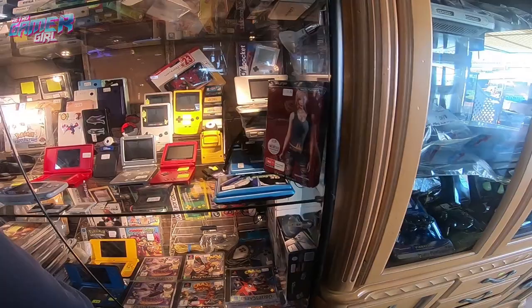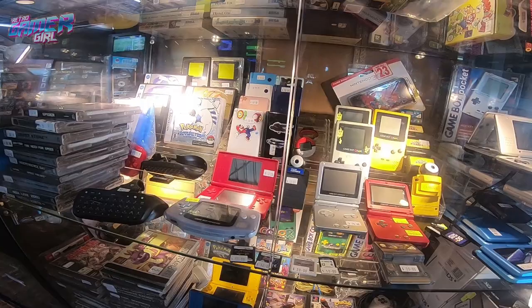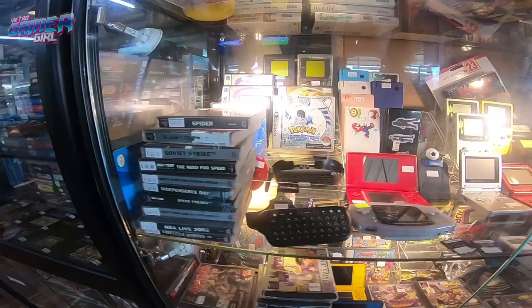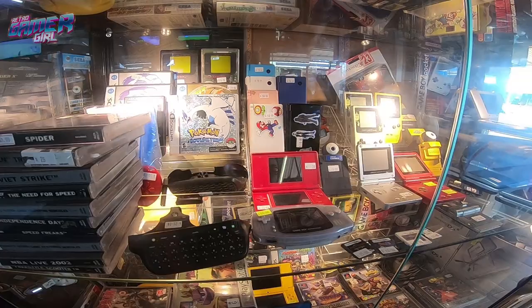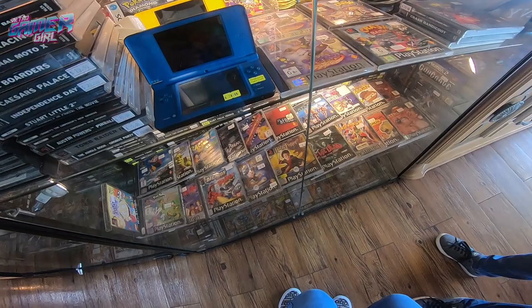Alright. So some. Independence Day, do we have that on PS1? I didn't even know there was a game that came out. It's $20. DS Lites and Game Boys. Aussie. Oh, they do have the Aussie one. $170. That's not bad.